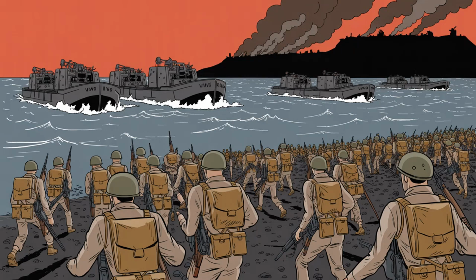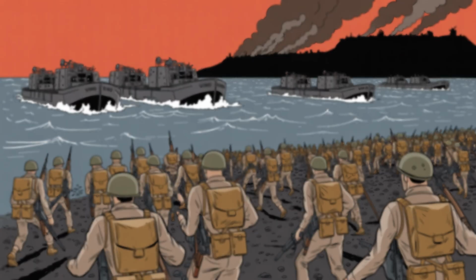February 19th, 1945. Dawn breaks over a desolate volcanic island as 70,000 American Marines prepare for what would become one of the bloodiest battles in Pacific theater history. Wave after wave of landing craft surge toward the black sands of Iwo Jima, while Japanese defenders hunker down in an underground fortress that took months to construct.